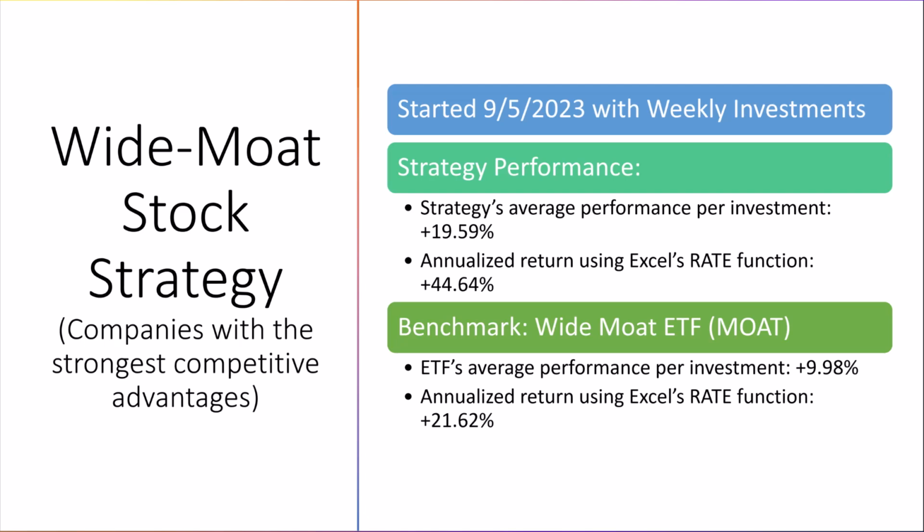The average investment so far has been held for less than a year and has produced a total return of 19.59%. Using Excel's rate function, that's an annualized return of 44.64%. Now, the strategy does not result in the portfolio with as much diversification as most of our other strategies, so the portfolio's performance could fluctuate a lot, and the performance likely won't stay that high because stocks historically average a total return of about 10% a year.